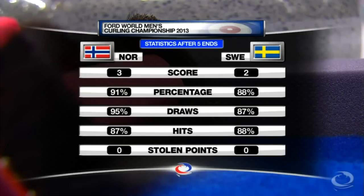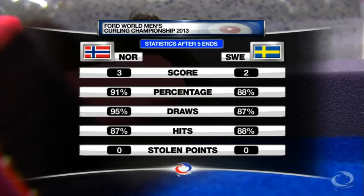Well, as we're through five ends, Norway leading 3-2. You look at the percentages, good for both sides, but Norway, probably their best game so far, overall at 91%, no stolen points, two deuces, and the one single on the draw to the button by Ulsrud has them up 3-2.